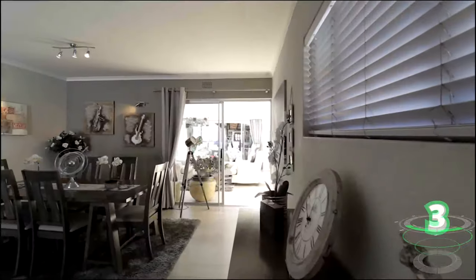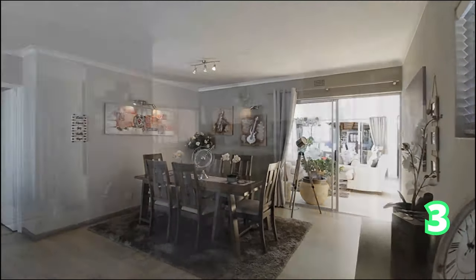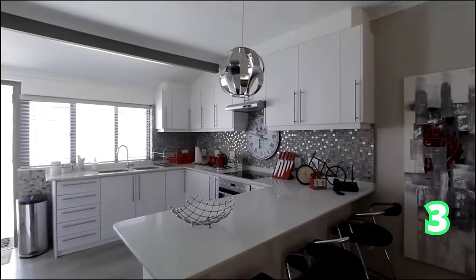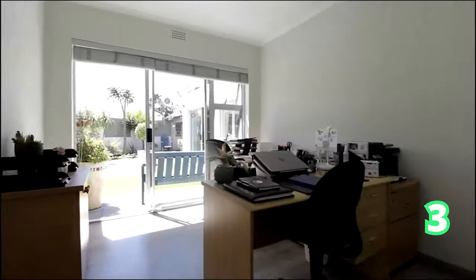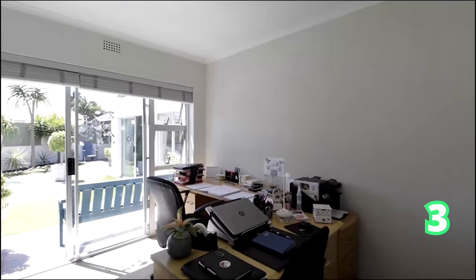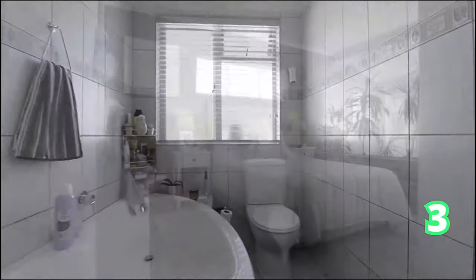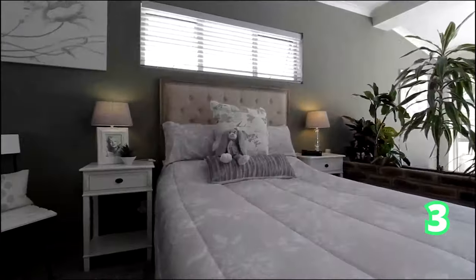Here we have a three-bedroom home in Edgemead with two bathrooms and two garages. As you can see, this house flows from the kitchen to an extensive living room area. And of course, it does have undercover parking and a built-in braai and built-in bar section over here.